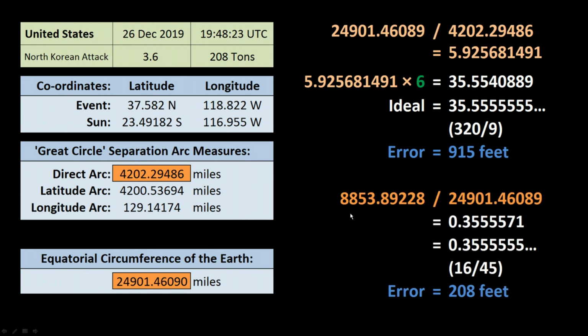So again, just compare that with the previous slide. It's the same sequence, essentially. You're just shifting the decimal point. So, we have a clear link here between the 26th of December 2019, where Kim gave his so-called Christmas gift on Boxing Day, and the Sumatran earthquake, which occurred 26th of December 2004.